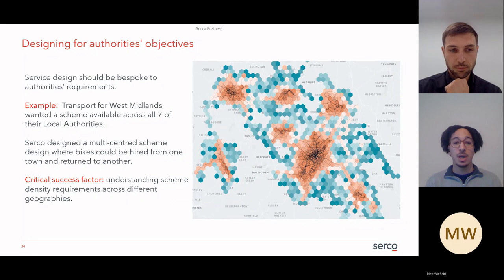We believe that in the launch of a micromobility scheme and the design, there is an opportunity to align this to the local transport plan of the authority. For example, in the West Midlands, they wanted sustainable mobility provision across all 7 authorities. So as we can see on screen, we have been able to facilitate both trips within particular region authorities, but also across the region. We'll take a deeper look at it now in the next slide.